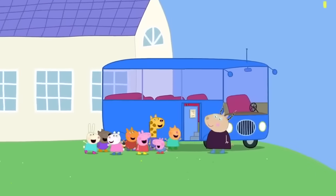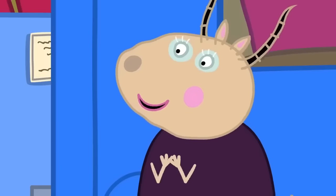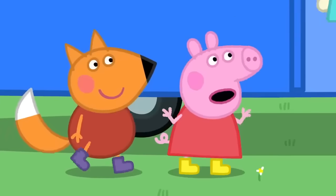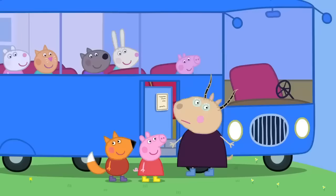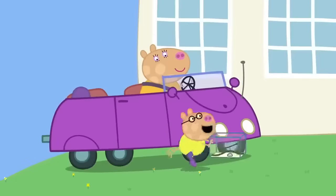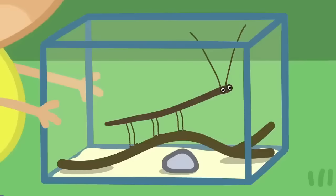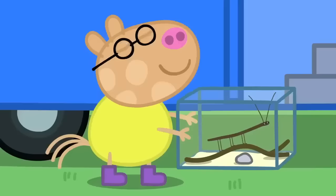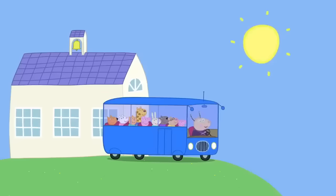Today, children, we are going on a creepy crawly safari. Madam Gazelle, Pedro isn't here. Pedro Pony, why are you always late? There he is. Sorry I'm late. Stephen wanted to come too. Stephen? He's my stick insect. Okay, you can bring Stephen, but it's your job to look after him. Thank you, Madame Gazelle. Is everybody ready? Yes, Madame Gazelle! Then let's go!